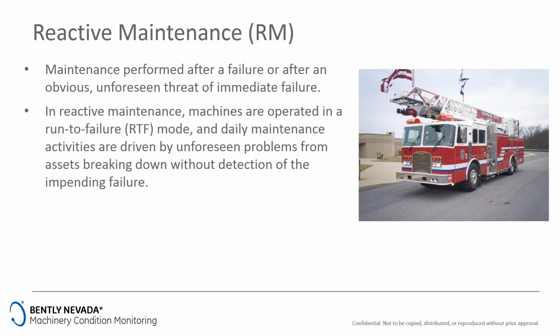So let's just say you're in a reactive maintenance strategy in your facility or company, and maintenance is performed after a failure or after some kind of obvious, unforeseen threat of immediate failure. The motor is smoking. You can see it's on fire. You see a fire truck there on the right, and you're literally fighting fire in your day-to-day routine. In reactive maintenance, your assets, your pumps, your motors, your fans, typically operate in a run-to-failure mode. You run it literally until it stops working. Functional failures. Your daily maintenance activities are driven by unforeseen problems. The assets break down because you don't have any kind of detectability, so you can't see the impending failures. So you're literally fighting fire every day.